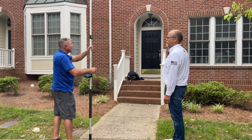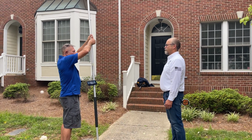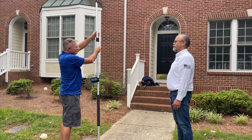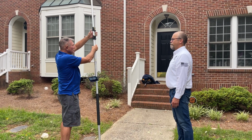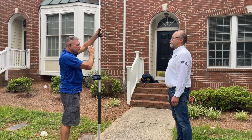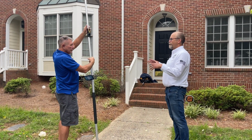Fantastic. Actually, a lot of times, I'll put at least one picture or two. If there's not an issue, I'll keep them off the report just to not clutter the report. Verbally, hey, we saw the pictures, everything is good. That's all they care about. But if there is a problem, there's a big hole in the roof.